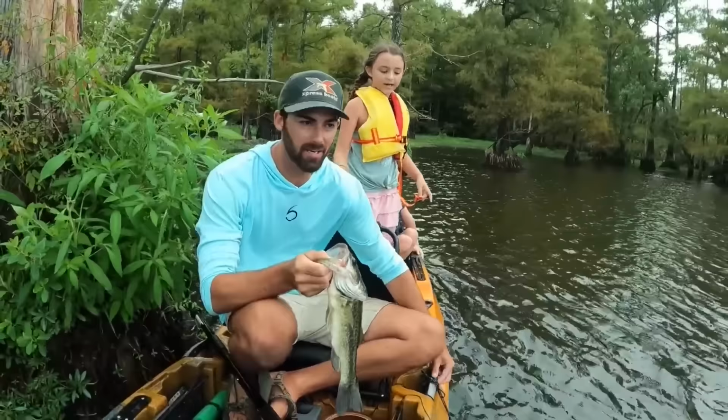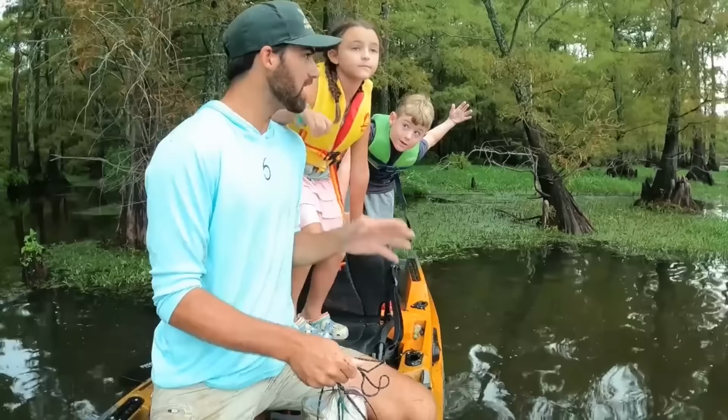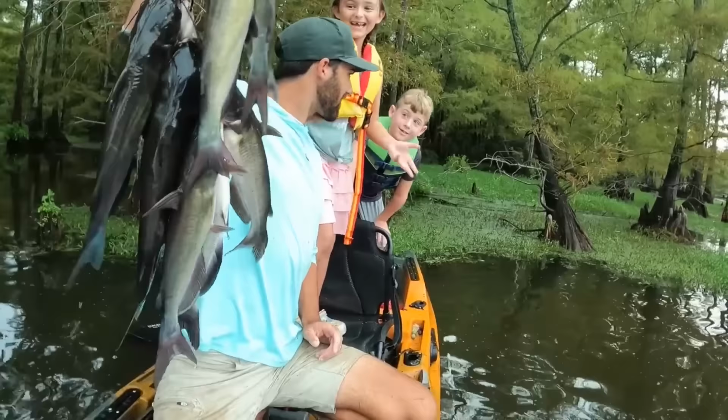Okay guys, so fortunately for us, we've actually got the troll motor working again, but we're not gonna test our luck. We're actually going to head back into the house. But before we do, we gotta show you guys our catch of the day. Look at this stringer of catfish. That is so crazy. We caught them so good.